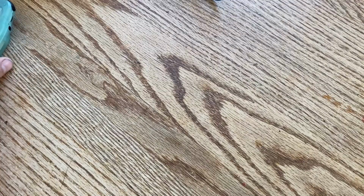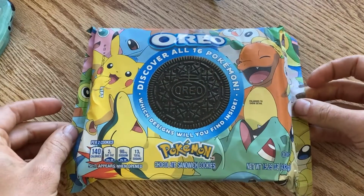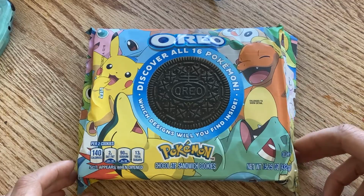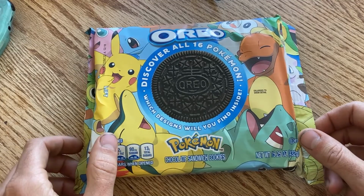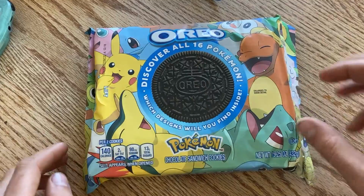This last thing is probably the most unique item that I have in a haul video. My wife's like, please get some Halloween Oreos when you go grocery shopping. And I said, nah, how about some Pokemon Oreos? This is way better than Halloween Oreos. I'm not a big Oreo eater, but I hope that she'll help me eat these ones because it's Pokemon. How cool is that? It looks like there are different designs on the Oreos themselves. So there's 16 different Pokemon.